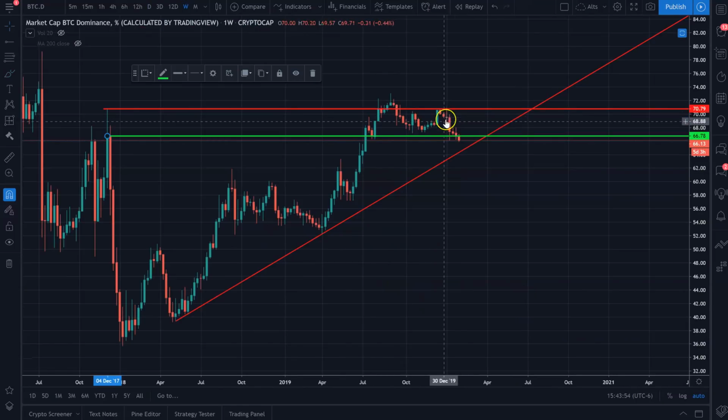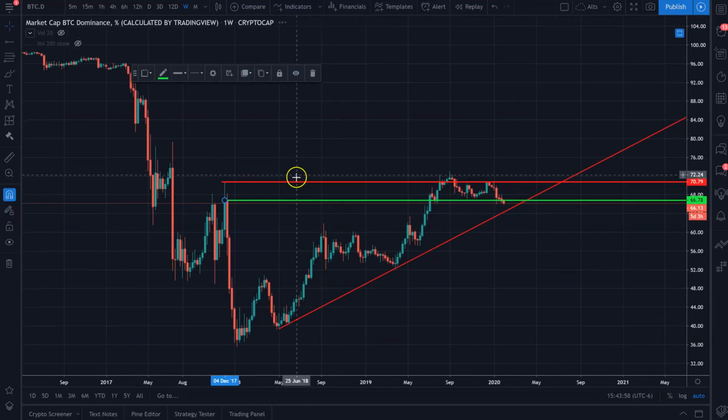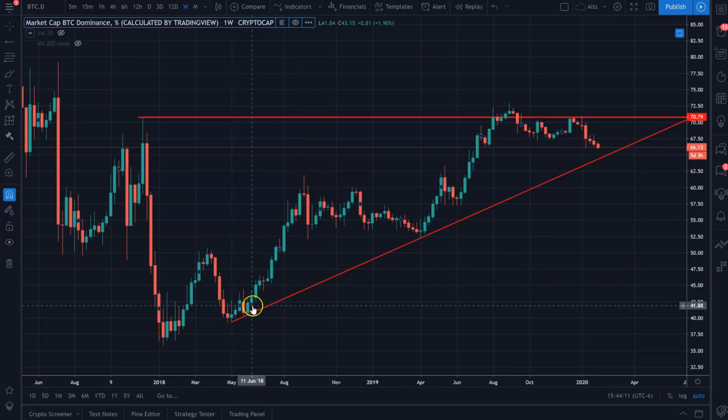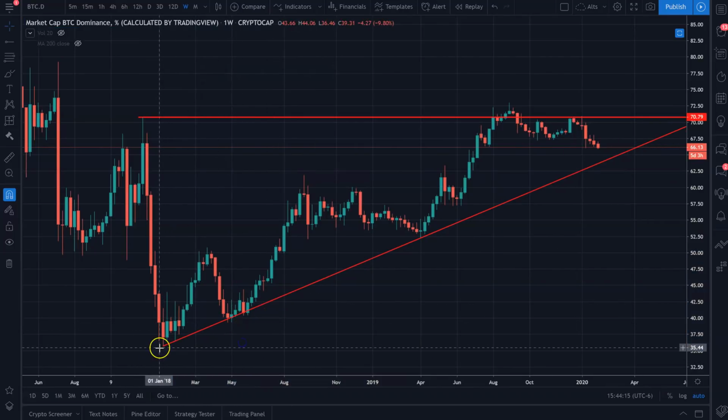But on Bitcoin dominance, yes, I do think that was a level of support that was broken, but it really wasn't like that big of a level of support, right? It was really just support through here. So when I start looking at this from a bigger picture, we've got this upward sloping trend line that goes all the way back, really, to January of 2018. See this?